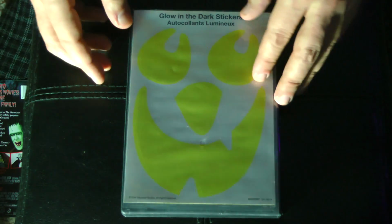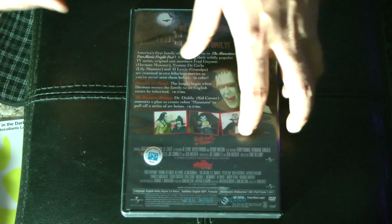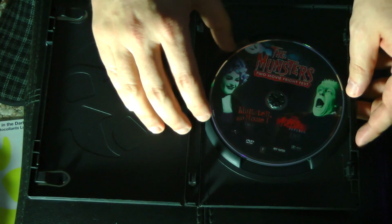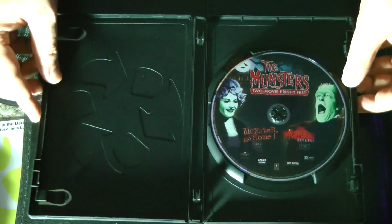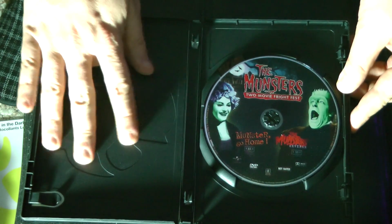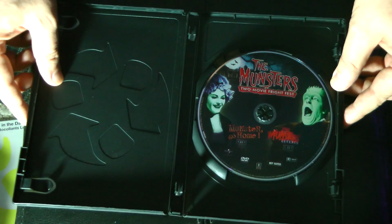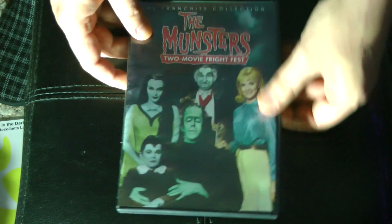So I guess it must have been a Halloween sale at some point. I honestly don't remember specifically when I picked it up. But if we open it up, pretty simple, but we do have some very nice disc art on there. And it's one of those eco cases that has the outline but not the actual cutouts. It's kind of strange. I don't know what the point of that is. So there you go, the 2-movie Fright Fest.